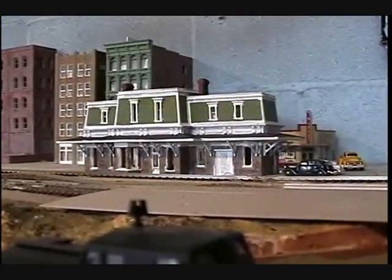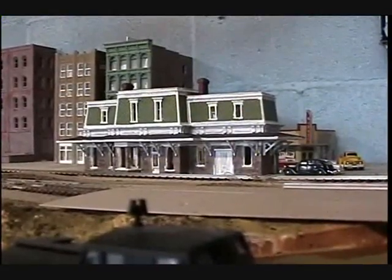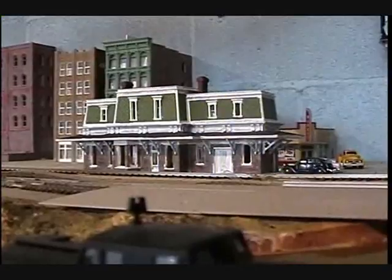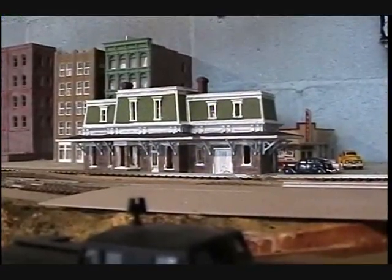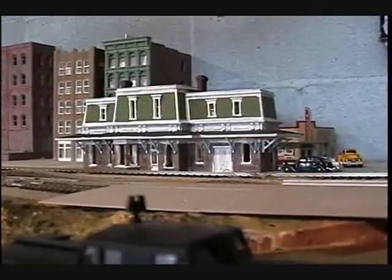Then I will be mounting the station on a platform, and I haven't decided yet whether I'm going to make it a high platform or a low platform. Since this is just kind of a medium-sized town, I may just make it a low platform.